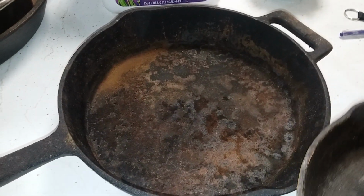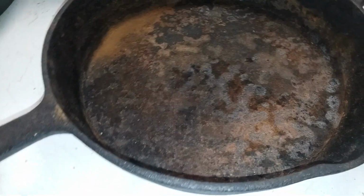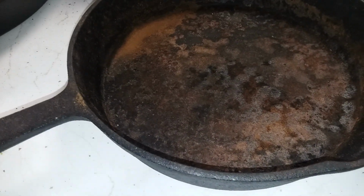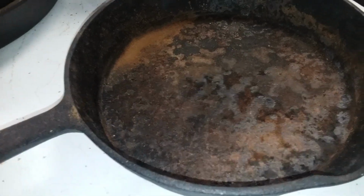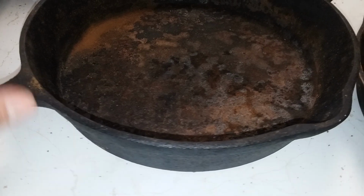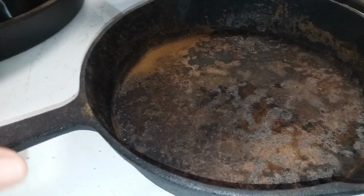Now, the second pan I got was this one, and it needs a lot of work, and it's got the rough texture here. So to me, that says that it's a newer pan, like Lodge is doing, but it's unmarked. So this one might even be from China, but I'm already not liking it just because of that. I kind of like the older ones.